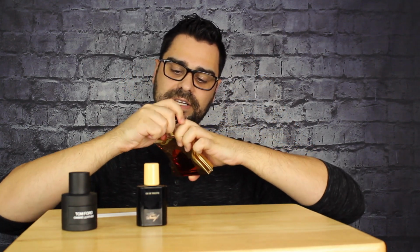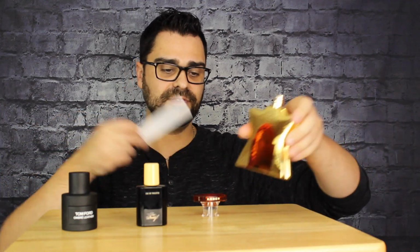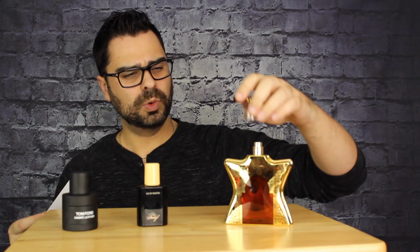Yeah, so let's get into it. Let's delve into this fragrance. Let's see if it really smells really animalic and weird. I hope so. I don't think Bond No. 9 has it in them. They can get artistic. Silver Factory is one of those. So let's get into it. Let's sniff this sucker. Ooh, ooh.